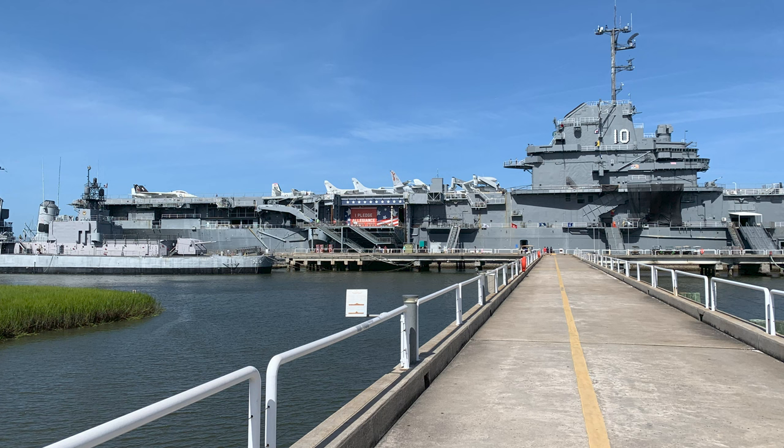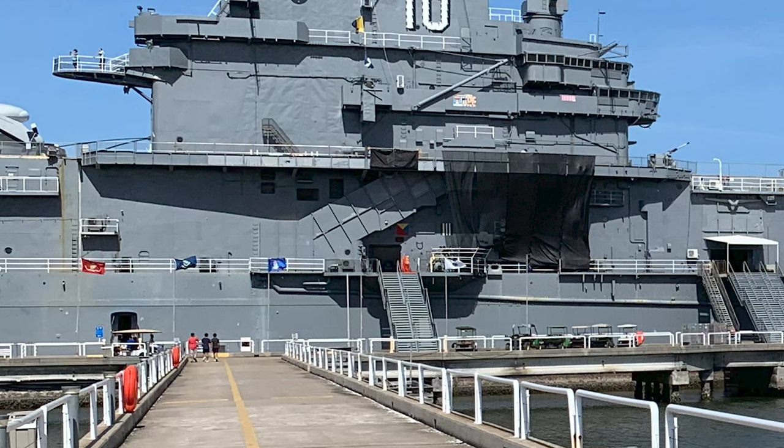It was most noticeable as you're walking down that really long pier out to Yorktown at Patriots Point. The first time I ever visited, all of a sudden here's this tumor-looking growth on the side of the ship, this big rectangular metal box at an angle. It's an escalator. And not only that, but it doesn't work.